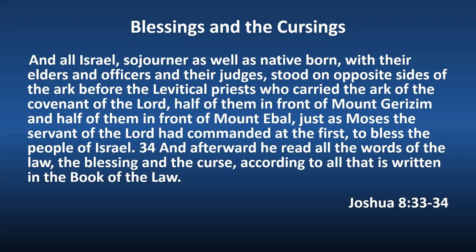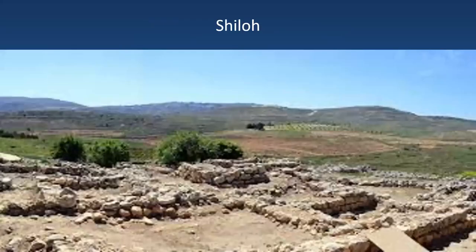When I was talking to Ken Rutherford about going on this trip, and I said, are there any particular places you want to see? Mount Ebal and Mount Gerizim. That's my bucket list of all the places that I, this was it for him. A few miles away, half an hour ride, we're going to be going to Shiloh.